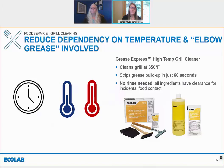So take a look at that product and see if you can't swap it out for one that you can actually use at a higher temperature. So, for example, we've got the high-temp grill cleaner that you can use at a hot temperature. But on top of that, I'm sure a lot of people are aware, these types of grill cleaning typically uses a lot of elbow grease.